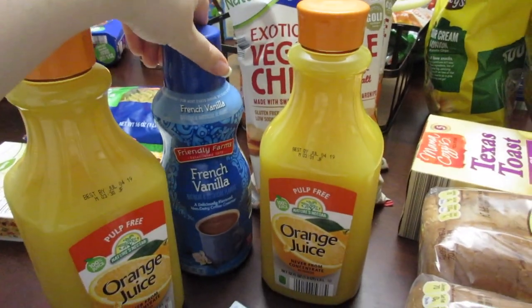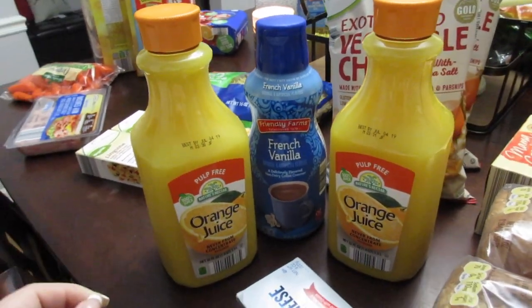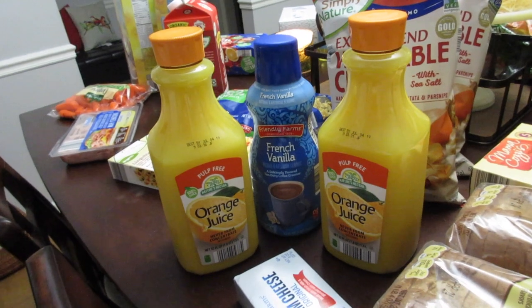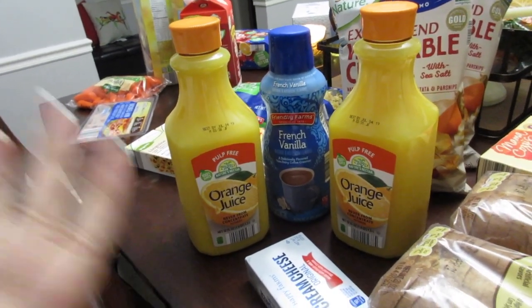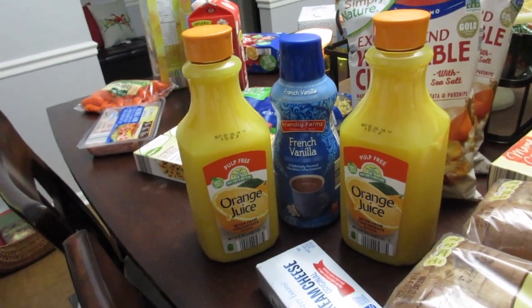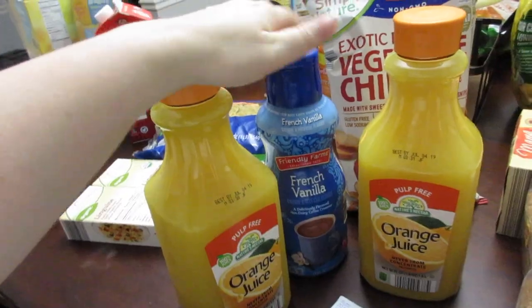I tried some of their French creamer. I have never tried this before, but I'm pretty much out of my other one. And when I want coffee, I want creamer. So I kind of have it on standby in my fridge most of the time, but I usually just have a small one. These were the only size that Aldi had tonight.